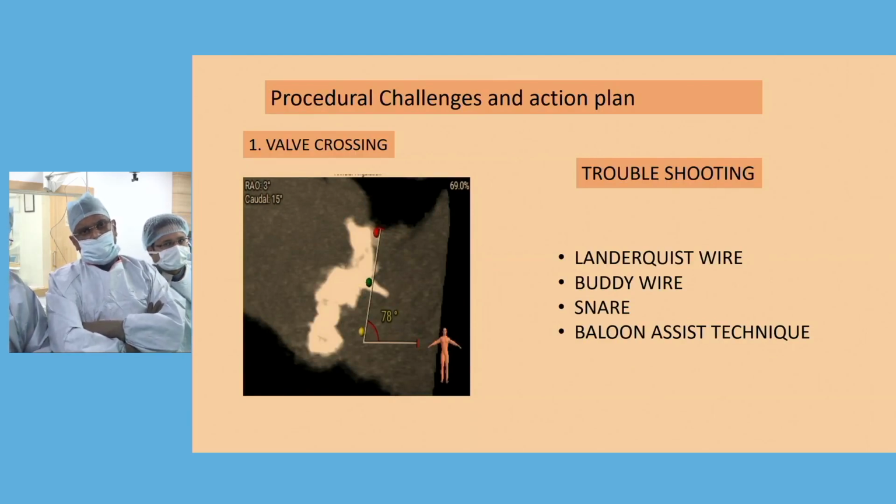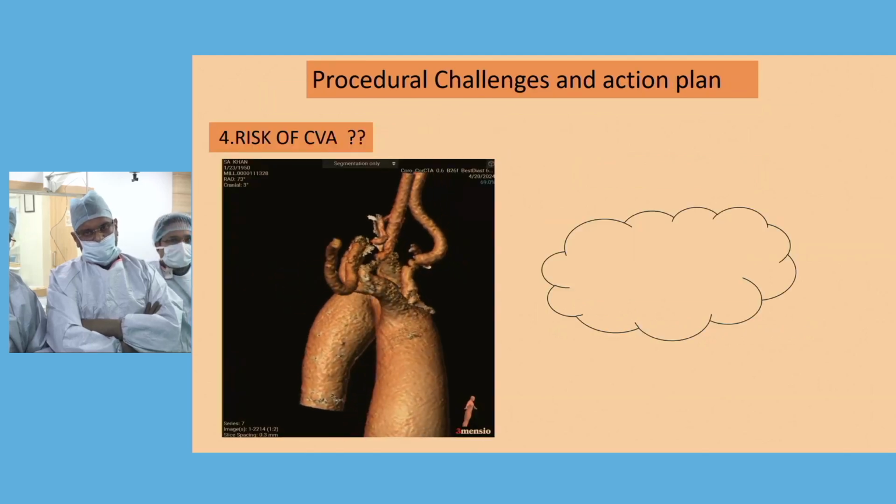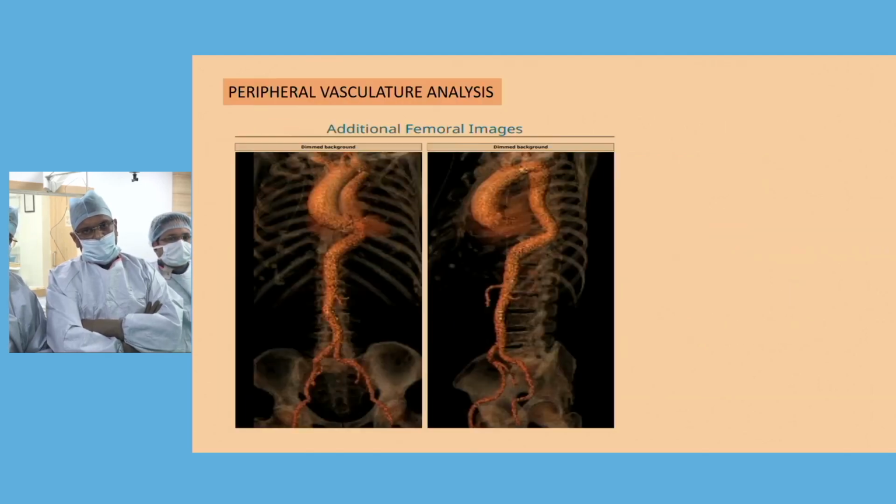One is it's a bicuspid aortic valve. The second is it's a very horizontal aorta. Predictably, if we are going to use a catheter, we'll start with a AL1 catheter, but I suppose we may have to jump to JR or a multipurpose catheter to cross this valve. Now, if you see below in the abdominal aorta, there is a turn. So there is a small tortuosity in the abdominal aorta.